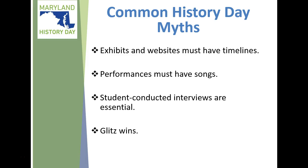Student-conducted interviews are essential. While you are interviewing the students and it is part of the experience, the projects should stand on their own. The interview is there mostly to serve as a point of clarification for you. If you have a question about something that you're not too sure about, or sometimes the interview might help you to confirm something about the project, that is how the interview can be useful. And if you have any more questions about that, you can always email me. But the project, again, should stand on its own.